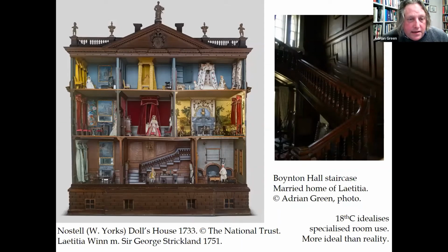And I appreciate this is a grand gentry house, not particularly vernacular perhaps, but I just wanted to point out really the experience of women, and particularly what earlier experiences as children or young women might bring to a woman establishing a household or running a household as a married woman.